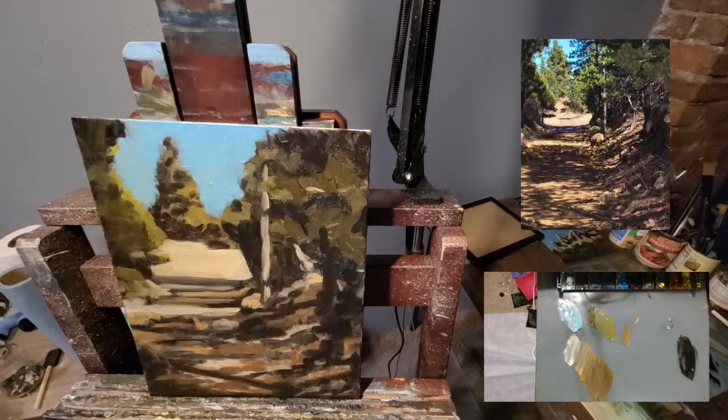I was just saying that this is in the National Forest, or that I live in the National Forest, and it's a really, really pretty place.